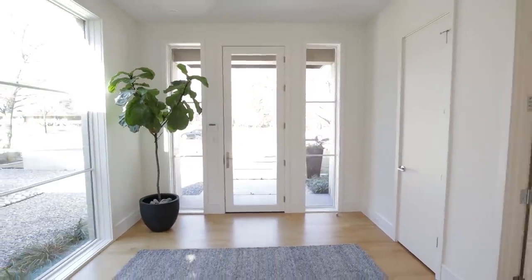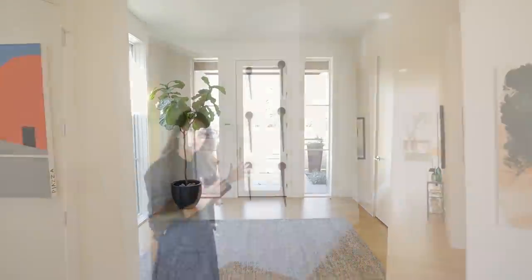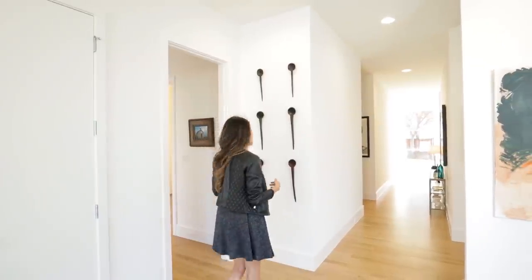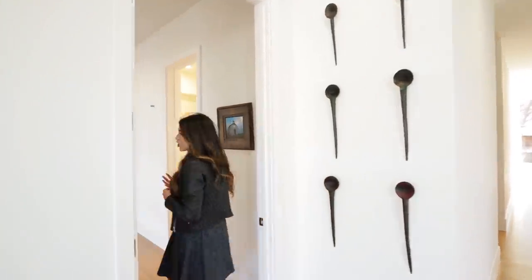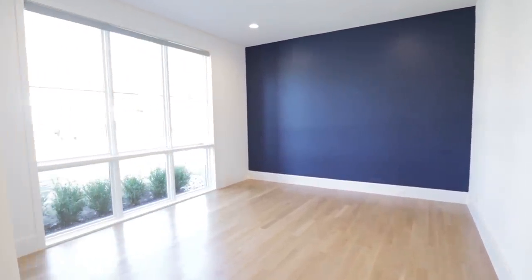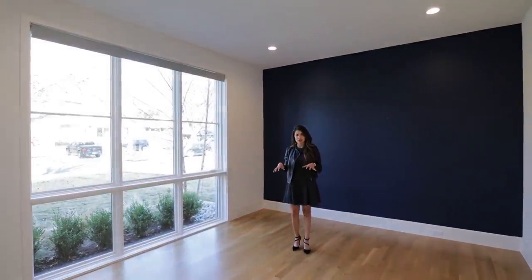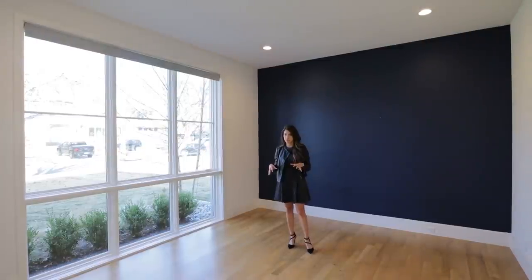Inside, we've got this left side of the house that has a few bedrooms. I want to start off by showing you this first. We're going to come into one of these guest bedrooms. Really large size room, tall ceilings. We've got 10-foot ceilings downstairs, 9-foot ceilings upstairs. This is a bedroom, but you could also use it as an office. It's kind of a flex space if you wanted to.